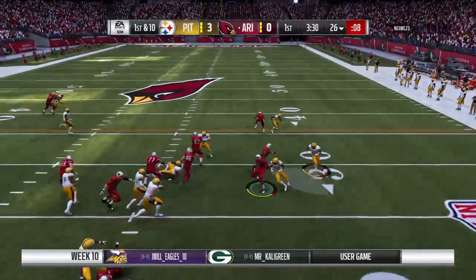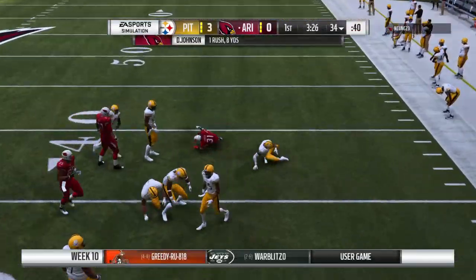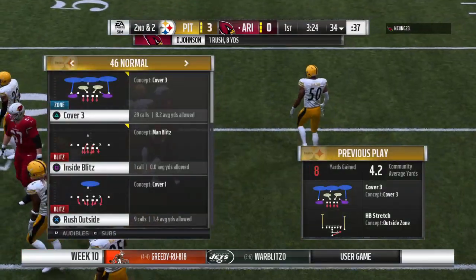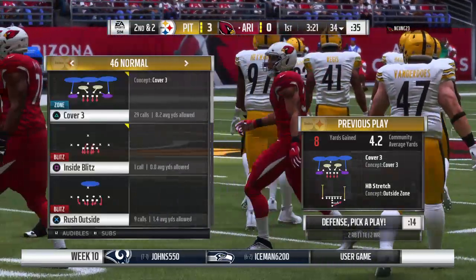The first carry now. This is Johnson. And he'll take this up near the 35, maybe the 34. Just what you want on a 1st down run. Call it 8 yards, and it's 2nd and 2.